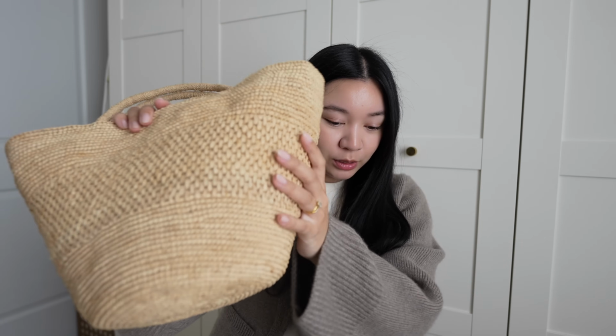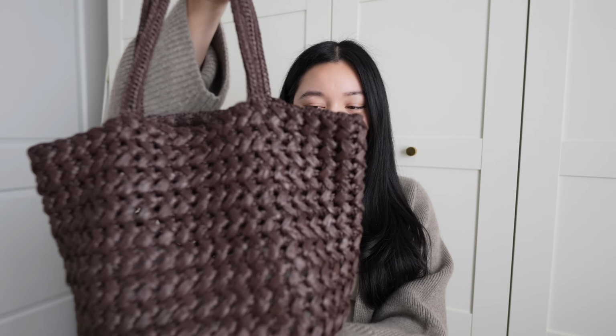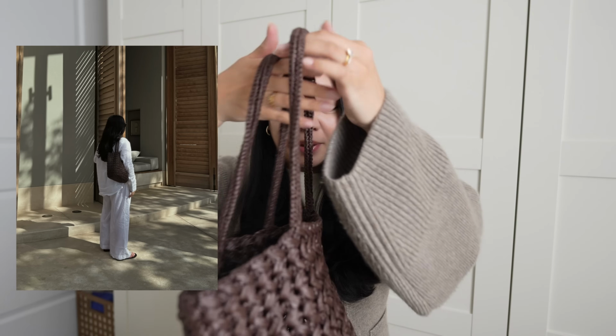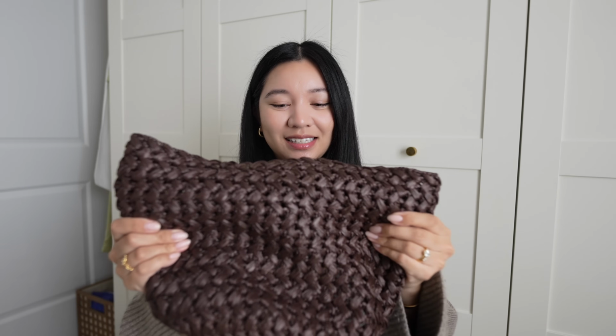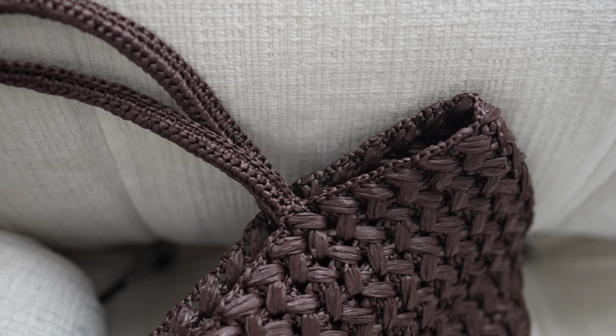I got this one from the boutique directly. I think it should still be available in a couple other retailers, but the one that I really fell in love with was this one. And I got this one from Moda Operandi because I had a discount code. And so I picked this one up, and I just love how soft and slouchy it is. Also, not to mention, I love a brown bag. And I also really liked how small this was.